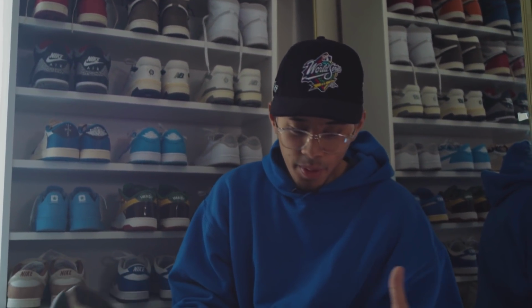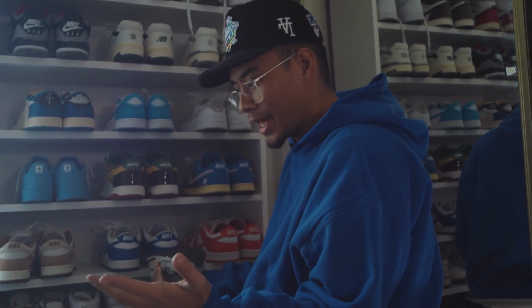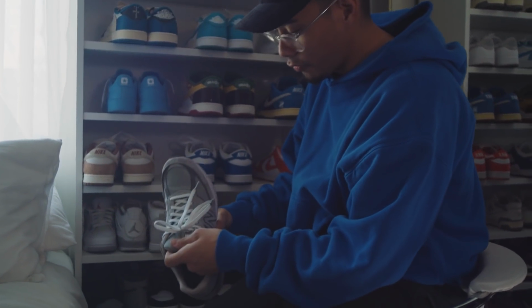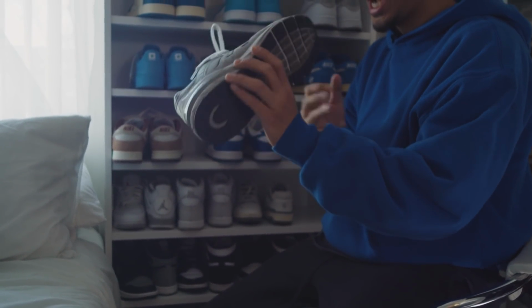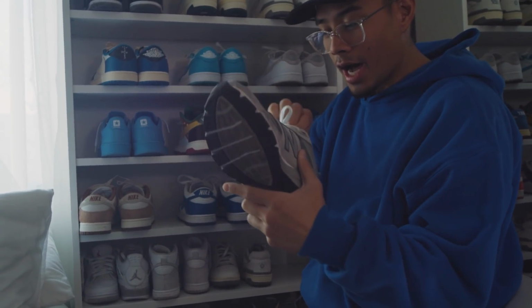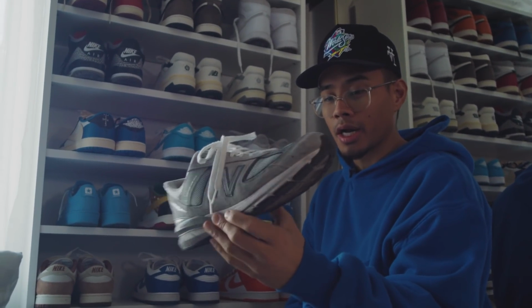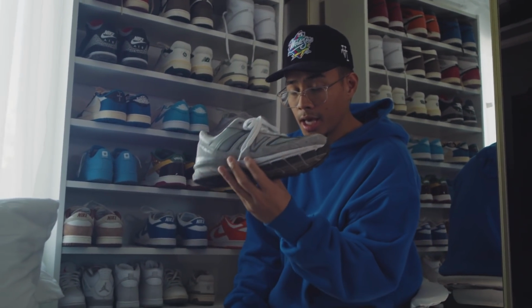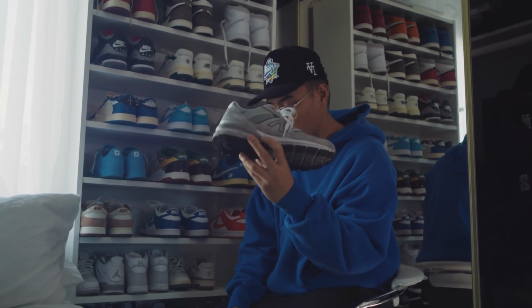The next bit of stuff, I guess, is just going to be stuff laying around the house. So I do have a pair right here on the floor. I guess we'll just keep it rolling. I have the 990v5. I wear these a lot to work. As you guys can tell, it's very, very beat up, very dirty. Very good everyday work shoe.